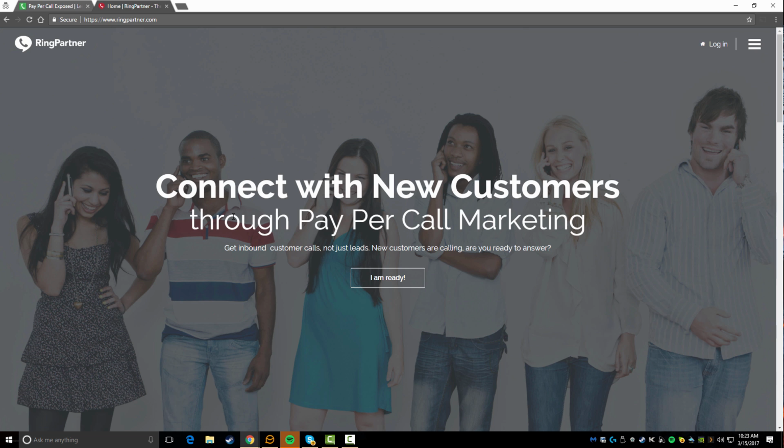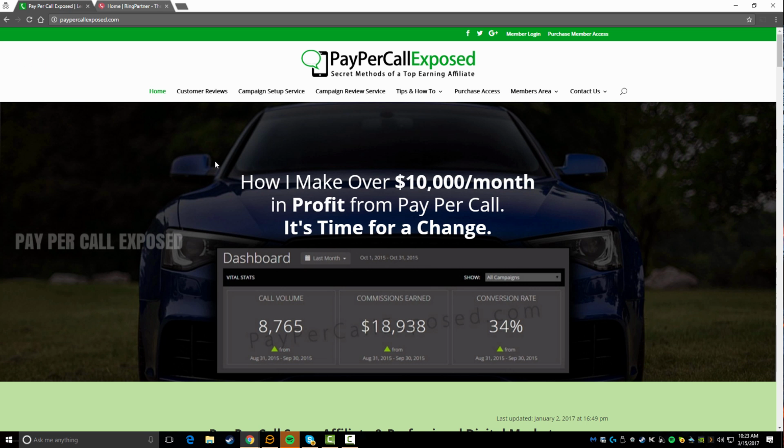The offers obviously vary depending on the niche. They'll pay you out based on how much time was spent on the call. So if they spend over a minute and a half, then you'll earn that initial eligibility of earning that $15. And in some cases, they'll even give out bonus money if the person stays on the phone for a really long time. So this is pretty much what the Pay Per Call Exposed course is all about.